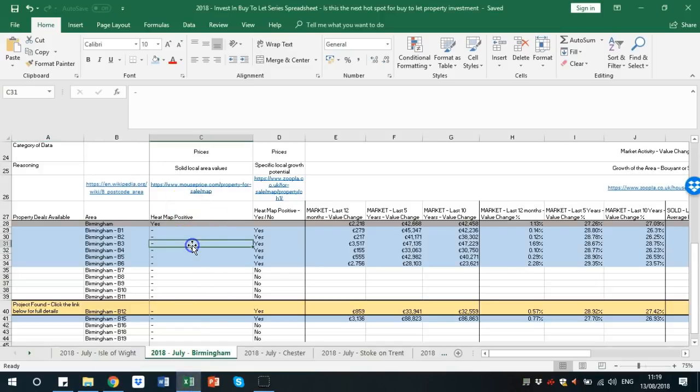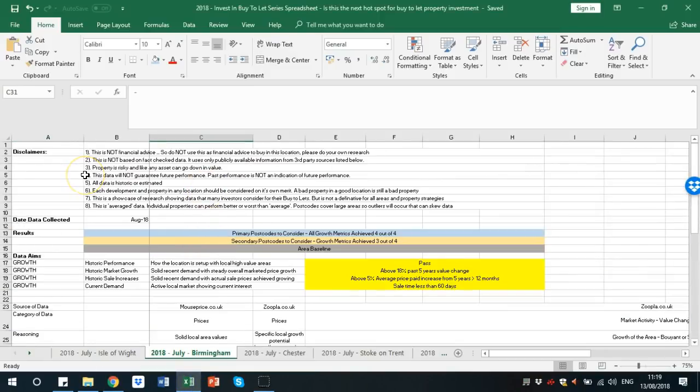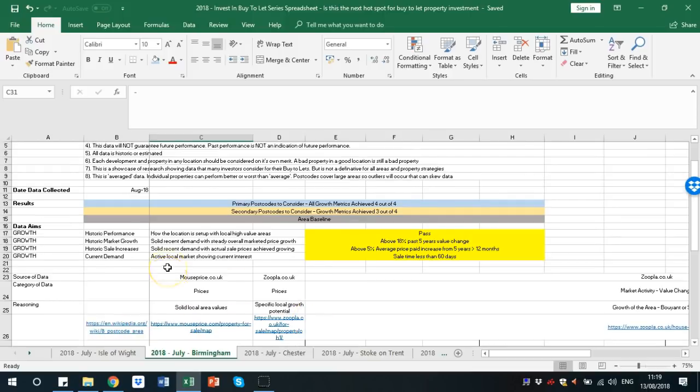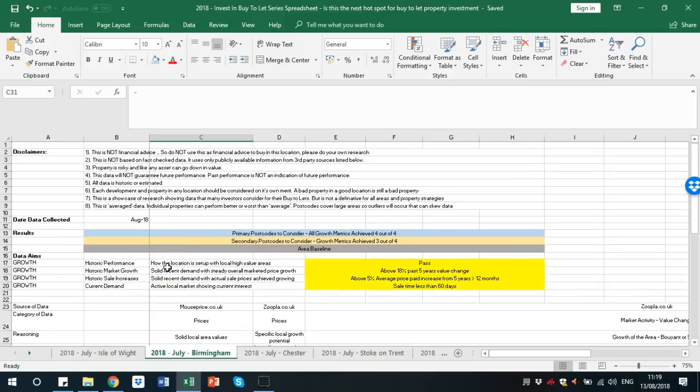Now, in terms of the data, there are a couple of caveats that we need to cover off. Firstly, this isn't intended as financial advice. We're purely looking at third-party data, so you can get an idea of what we're seeing based on the websites that we use. We use very mainstream websites, so mouseprice.co.uk, zoopla.co.uk, Wikipedia for postcodes, things like that. These are data sets that are easily accessible for free across the internet. You can access these yourselves. We're simply showing you the indicators that we internally use to assess property projects for ourselves.